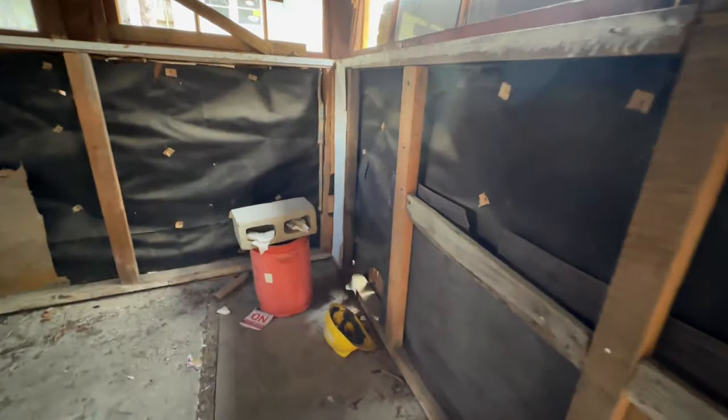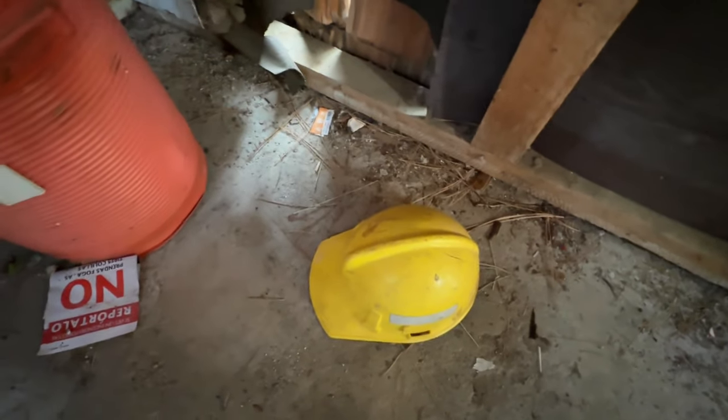Look, there's an old hard hat. I wonder if this was from a firefighter.